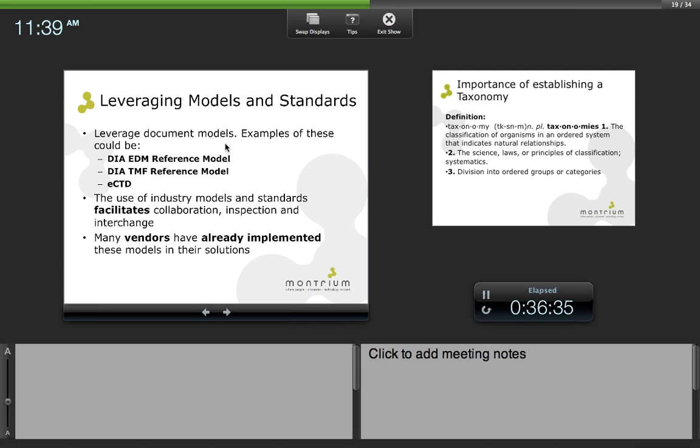It's also important to know that many of the vendors have also already implemented these different models within their solutions as well. And if you need more information on these, you can find information on the DIA website or on the ICH website for eCTD.